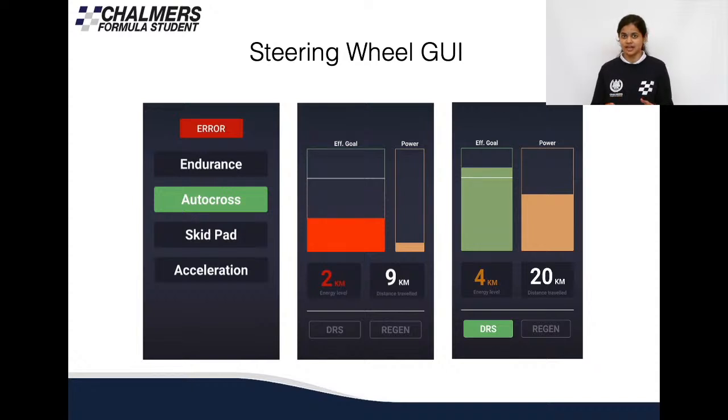In the first case, the car has been pushed too hard too soon within the first 9 kilometers itself. The energy of the battery has been depleted, and with only 2 kilometers worth of energy left, the driver is not going to be able to finish the endurance event. Ideally, we would like to keep the efficiency goal above the white line.